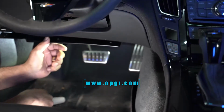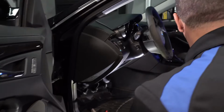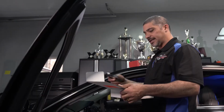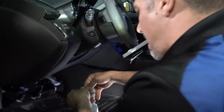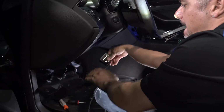Okay, so what we're going to do is go ahead and remove the knee panel underneath. We're going to access our connector, and all we're going to do is interrupt it with the cable that's supplied in the kit. This is a very easy setup. You've got the cable that goes into the throttle body supplied in the kit, and then you have this controller that goes into the module, and the module you're going to just pretty much zip tie underneath the dashboard somewhere.